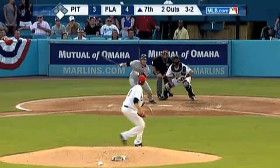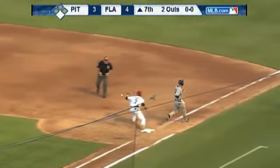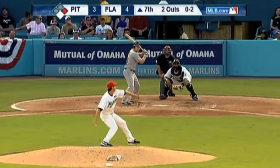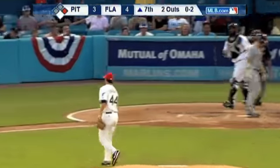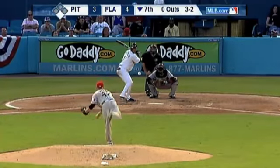Payoff pitch to Vasquez, and it's bounced over the mound, behind the bag. Fielded by Uggla. Off balance throw to first. Won't be in time. Sanchez, the 0-2 pitch to Maybin. Swing and a miss. He struck him out on another changeup.